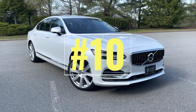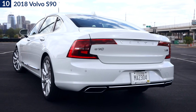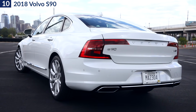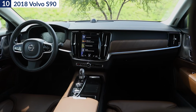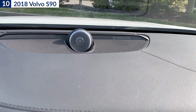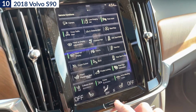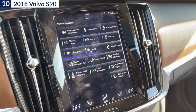Number 10. 2018 Volvo S90. As usual, Volvo has fitted its 2018 S90 with an array of features, all the way from an optional 12-inch screen with a 19-speaker Bowers & Wilkins premium sound system, advanced lighting, and pilot assist system. Yes, Volvo has made sure the users get something out of their money.